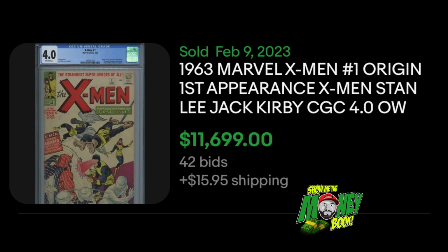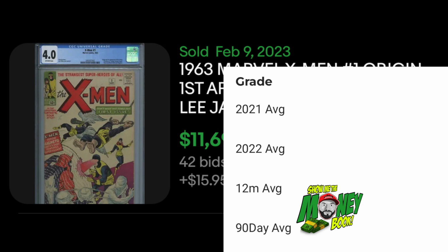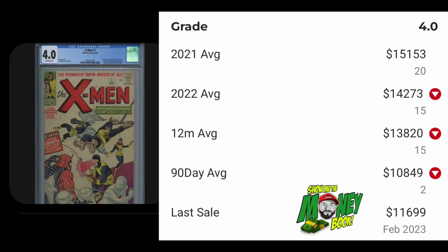Guess what? The next book, you guessed it, is back to an X-Men #1, this time at a CGC 4.0 Off-White Pages. Of course, this one sold on February 9th, 2023 for $11,699 on 42 bids. So another auction, guys. Again, an Off-White pager as well. As we get into the GPA analysis, just like before, the last sale for this one has been recorded already for this price. But the 90-day average for this book, guys, was $10,849.